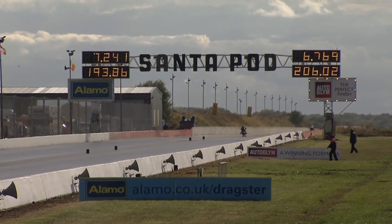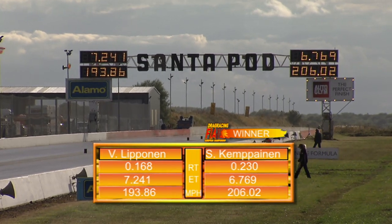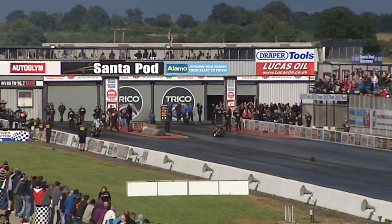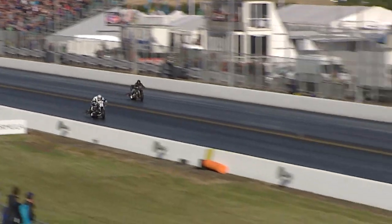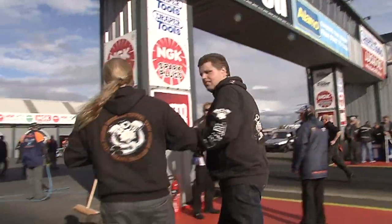It is. Wow, 6.76, low ET of the weekend for him. And Samu Kampanen takes the win, and number 2 in the championship with that final run. Just look at the way the bike dangles the front wheel all the way down the racetrack. He really is one spectacular rider. I'm sure he's very happy as well.